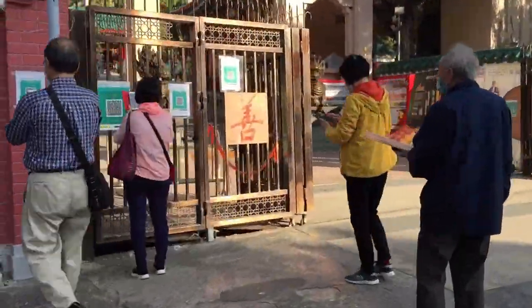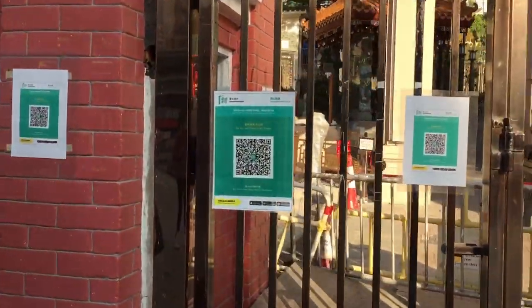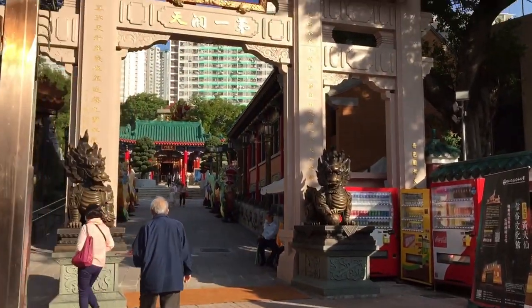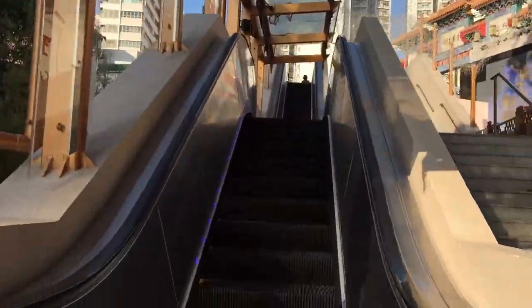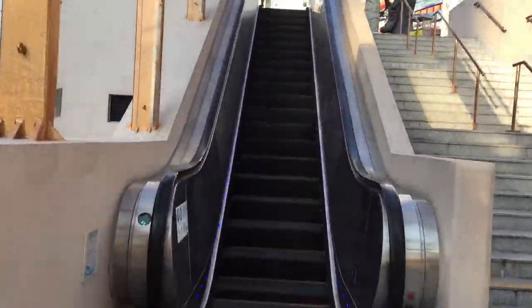Upon entering the venue or this temple, you have to scan these codes. But if you don't have this app on your mobile phone, then you can simply write down your personal details on a piece of paper at the guard on the main entrance. This is a digital contact tracing app launched by the Hong Kong government in order to conduct contact tracing in Hong Kong to all visitors.